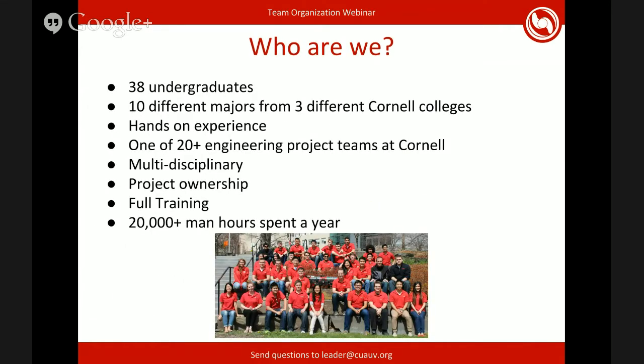So who are we as a team? We are a team of 38 undergraduates at this point, from 10 different majors, from 3 different Cornell colleges. So that's very interdisciplinary. We're not all engineers. We have a lot of different majors involved. We advertise this as a hands-on experience. It's one of 20 plus engineering project teams at Cornell. The program is growing very fast.